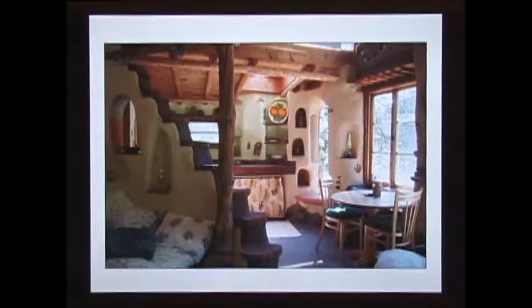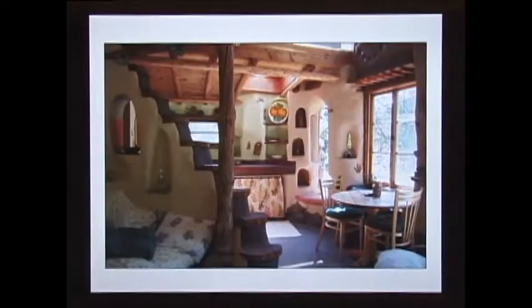This is the kitchen of the same house, looking from the living room into the kitchen. And there's a little slanted door here on the wall, which is a compost chute. It's a big piece of PVC pipe that goes through the wall at an angle, because these are just solid earthen walls that can be built right around the pipe. And it shoots right into the compost pile, so you just stick the compost in the chute and it flies right through the wall and lands in the compost.